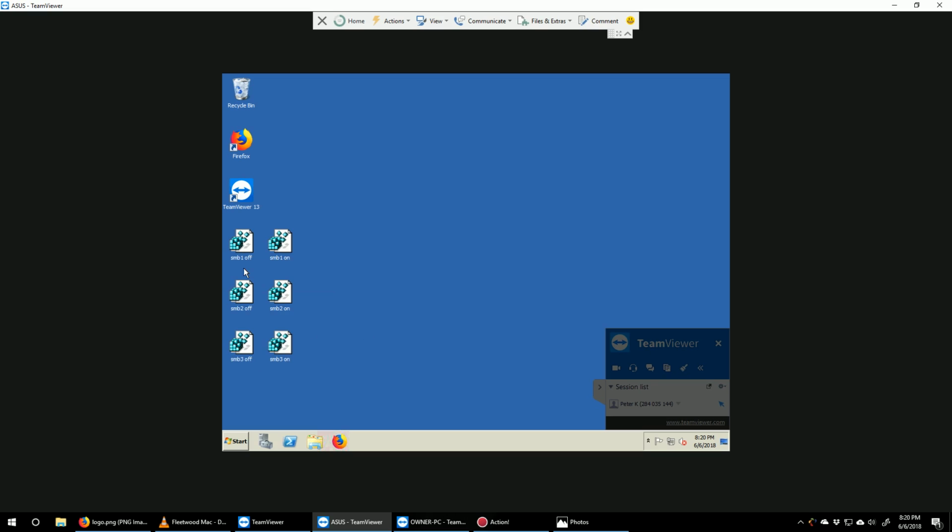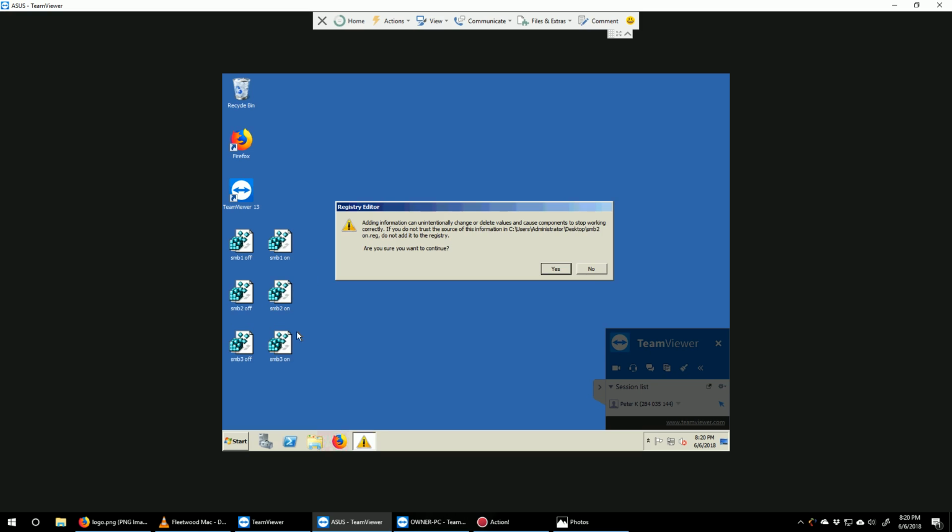So right now, if we look in the registry, we'll see that SMB2 is turned on and SMB1 is turned off. So what I'll do is turn SMB2 off, and I'll turn SMB1 back on.